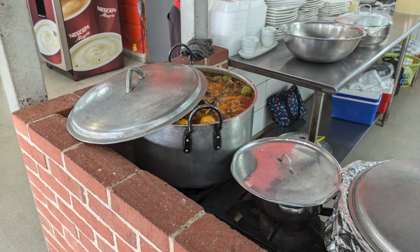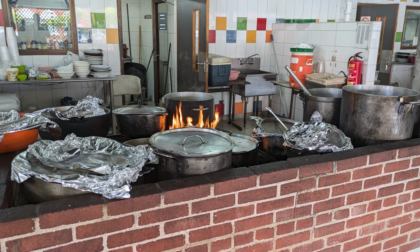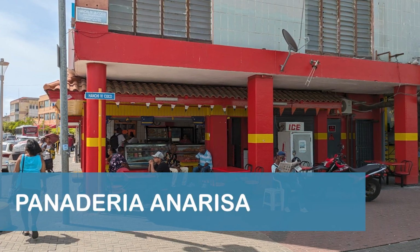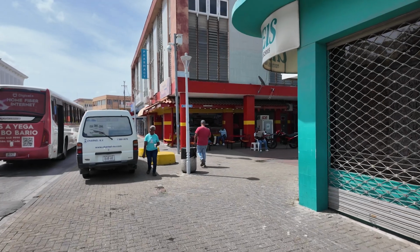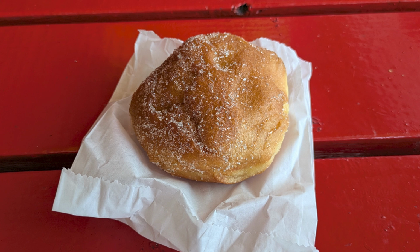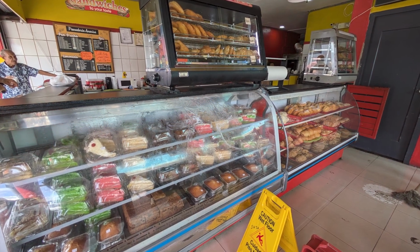We were saving some room for our visit to Dutch Treat later in the day, so instead of buying some of the delicious-looking food at the markets, we opted for some small snacks at Panaderia Ana Risa. The local bakery was located between the two markets on the other side of the street and was very popular with the locals during our visit. We purchased a quechillena, or a cheese-filled pastry, a loaded chocolate chip cookie for our jelly bean, and some drinks for a total of $9 US.